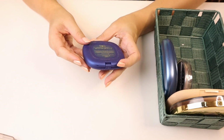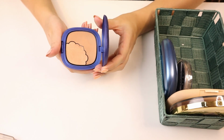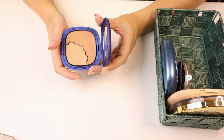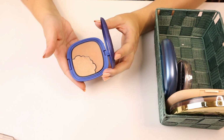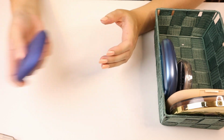Then the Kiko Milano Lost in Amalfi Bronzer and Highlighter Duo in 02 Sun Kissed. I have not used this enough, but I still want to dig into it a little bit. I still feel like I could use this more. I really like the formula. So yeah, I'm gonna be keeping this one.